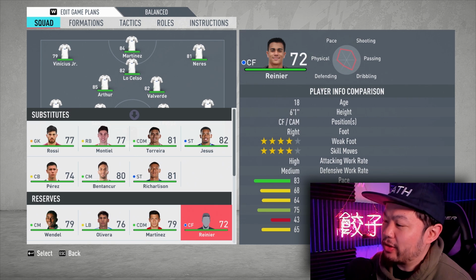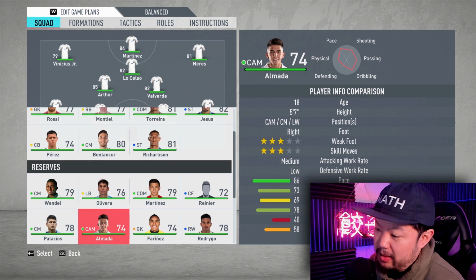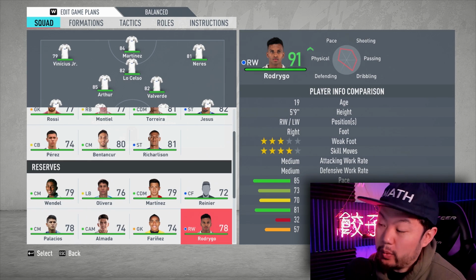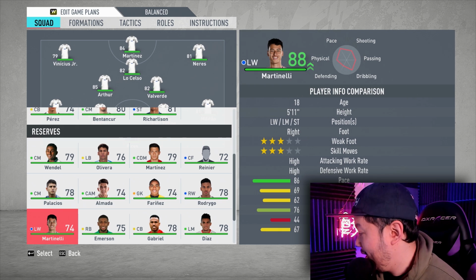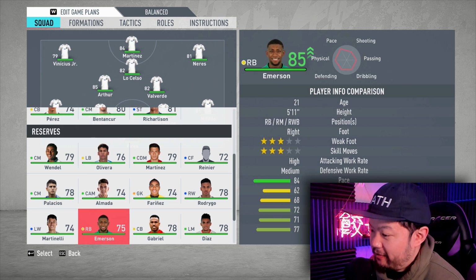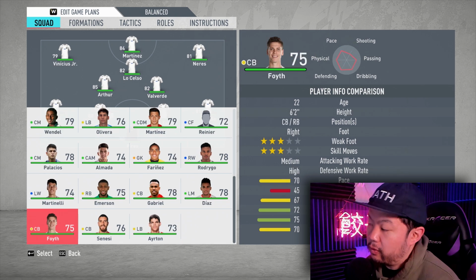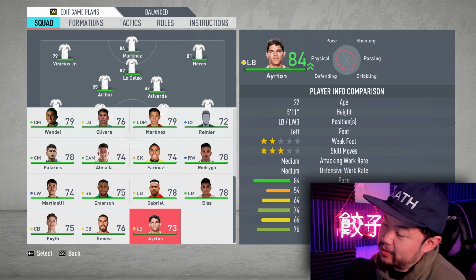Reiner, this guy, I've never even heard of him, but he has a potential of 90. Jesus. Palacios has a potential of 88. Amada has a potential of 88. And Rodrigo from Real Madrid has a potential of 91. Then you got the bright boy from Arsenal, Martinelli. He's coming in with potential of 88. Emerson comes in with potential of 85. Gabriel's potential of 85. Diaz comes in with potential of 86. Fourth comes in with potential of 85. Sanesi comes in with potential of 85. And Arton comes in with potential of 84.